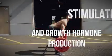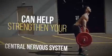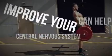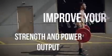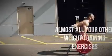It's also one of those staple exercises that, just like squats, will help strengthen your central nervous system and improve your overall strength and power output, transferring over benefits to almost all of your other weight training exercises.